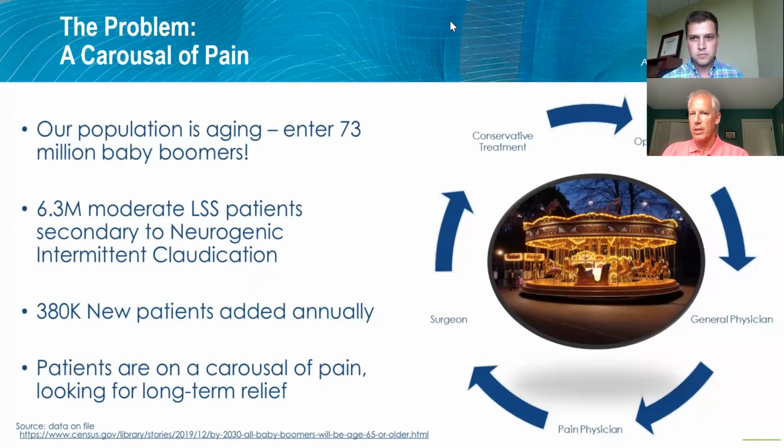You can see this circle might start with a general physician or mid-level, be referred off to a pain specialist, and then possibly a surgeon. And then maybe surgery is not indicated or doesn't work, and interventional treatments. There are 380,000 new patients added annually to this circuit. Patients are on a carousel of pain looking for some relief.